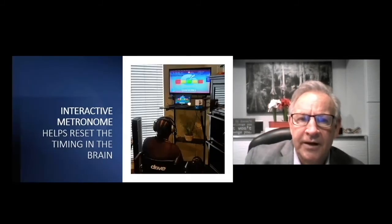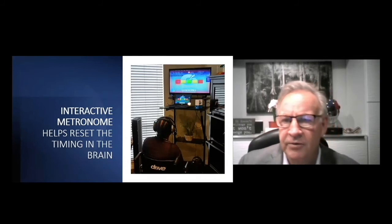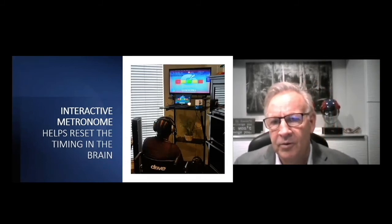When the brain is functioning not as well, the picture is going to get darker. When the brain is functioning better, the picture is going to get brighter. It also has auditory feedback, which is particularly good for autistic children. The sound goes up and down based on the brain, and the brain is built for survival, so it will self-correct. It will try to see better and hear better by producing better brainwave frequencies. The interactive metronome helps reset the timing and synchrony between the cerebellum, parietal, and the frontal cortex.